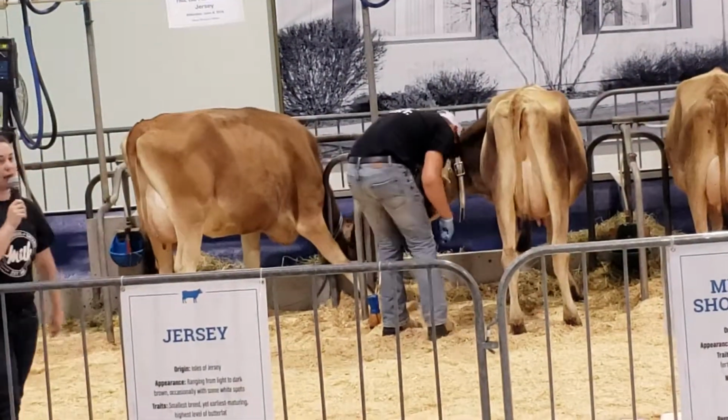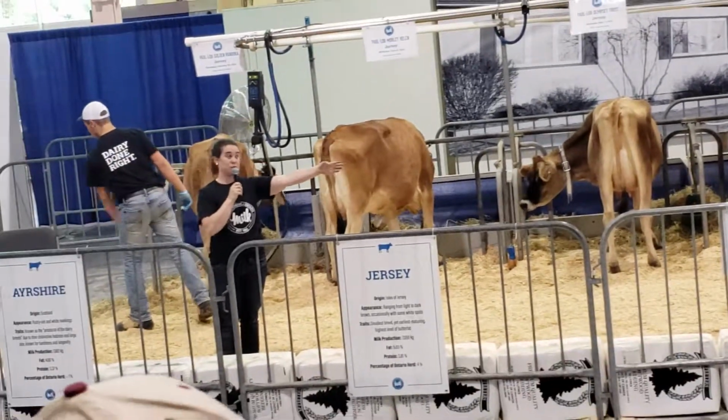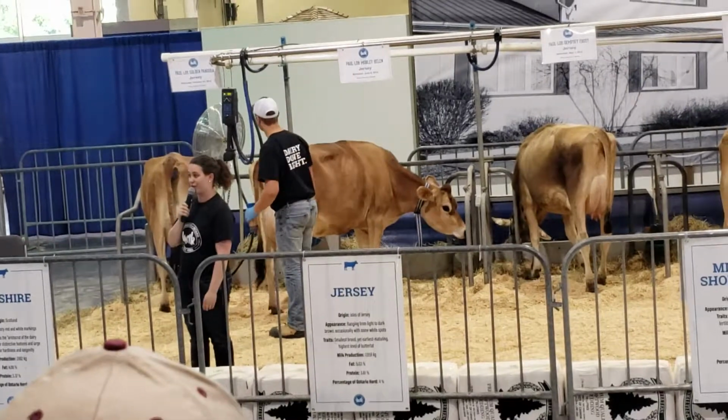So you might be wondering how the milk is getting from the cow to our bulk tank, which is at the end of our display. As I said, there is a vacuum on our cows, so they are the most comfortable that they can be.